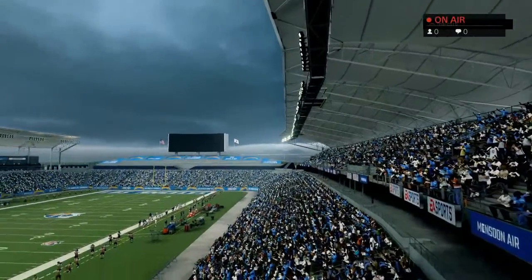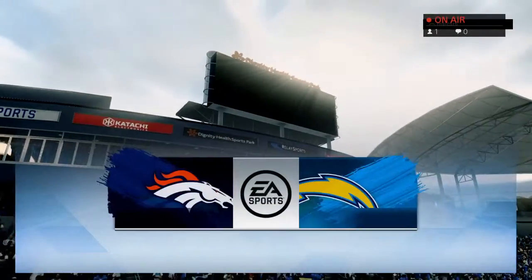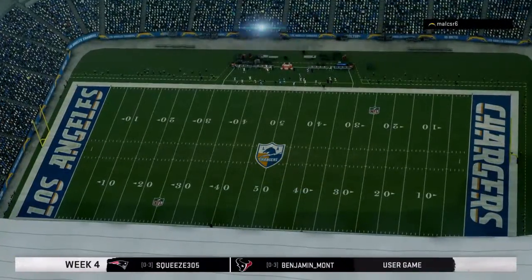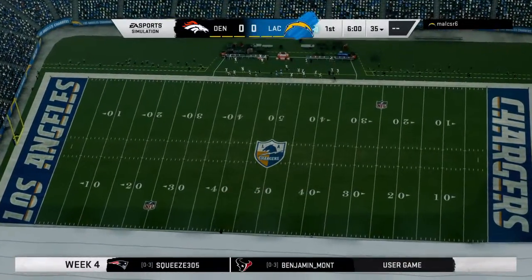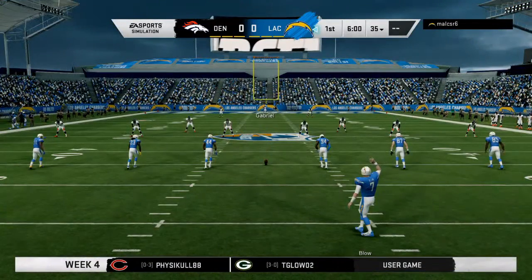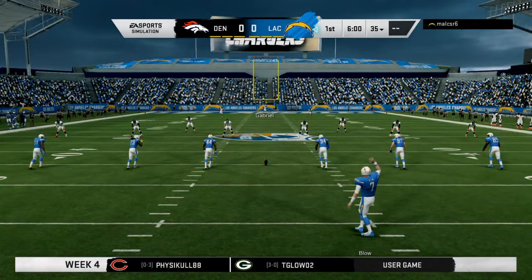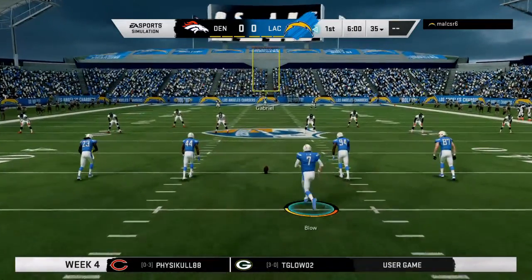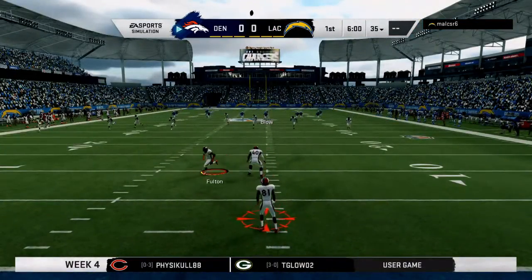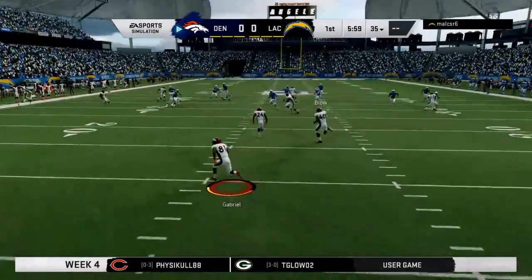All right, Coach, under hazy, overcast L.A. skies, EA Sports coverage of the NFL brings us to Dignity Health Sports Park in Carson, California. Today, it's a matchup in the AFC West between the Denver Broncos and our home team. It's 3-0 versus 2-1, a good early season battle as we're underway in Week 4.